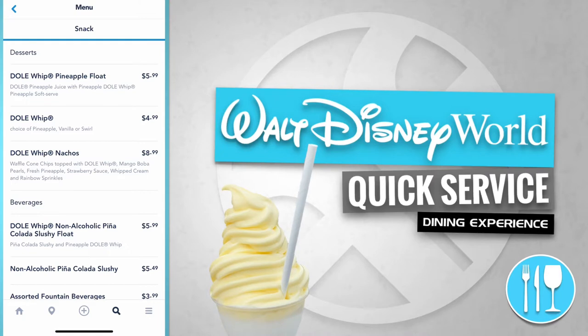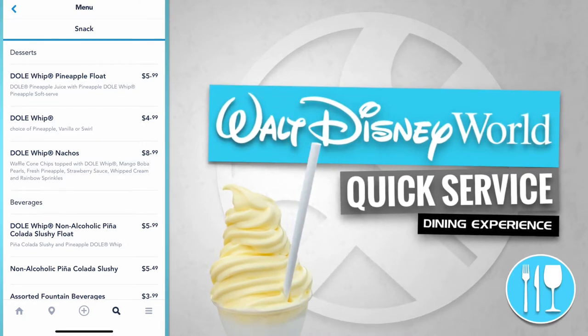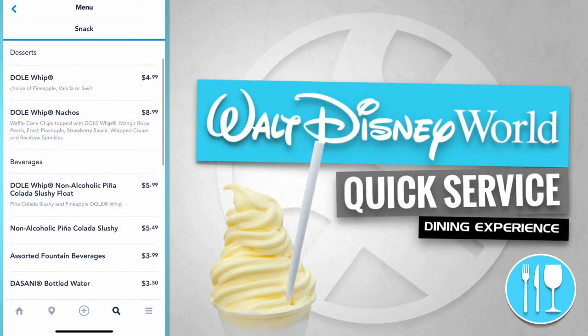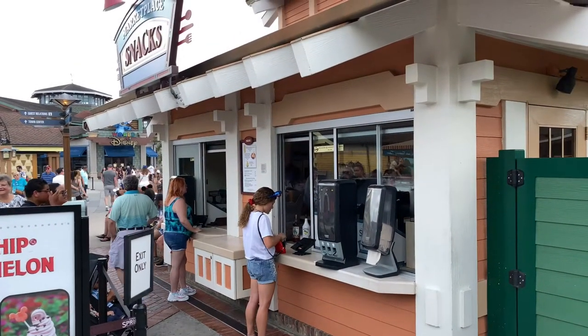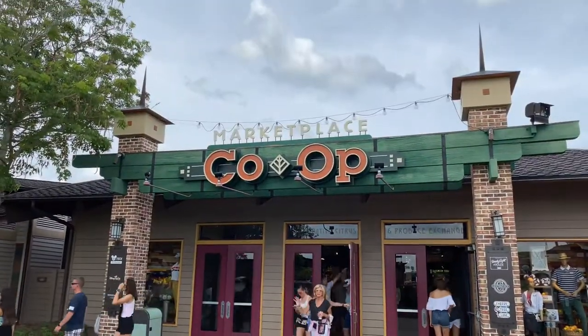Marketplace Snacks serves desserts like the overwhelmingly popular Dole Whip pineapple float. They also have a regular Dole Whip and even a Dole Whip nachos. This outdoor window location is extremely popular. Behind me is Marketplace Snacks, and up ahead is the Marketplace Co-op.